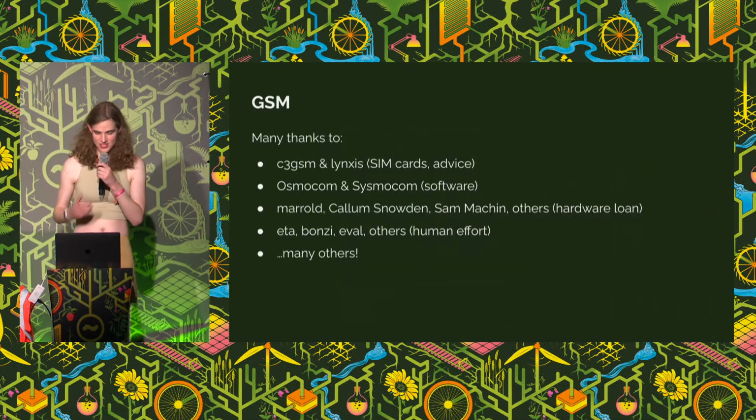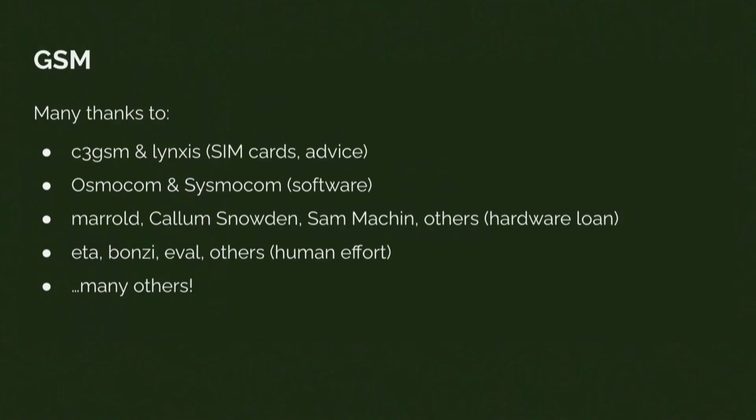And I just want to call out, I don't know what I'm doing. I was literally just some woman in the pub with a bad idea. So, many thanks to all these lovely people who showed up and gave me somewhat of a clue. In particular, our SIM cards are entirely courtesy of C3GSM, who've run networks at the CCC events before, who gave us a batch of 250. And also, in particular, Linksys, one of their volunteers who's helped out.